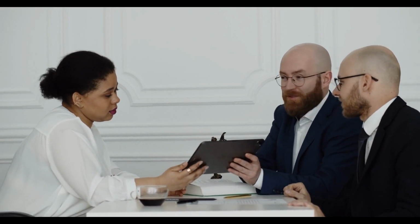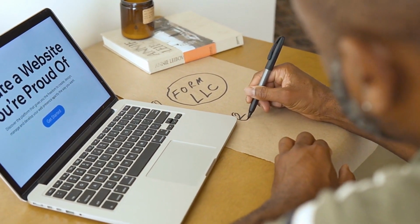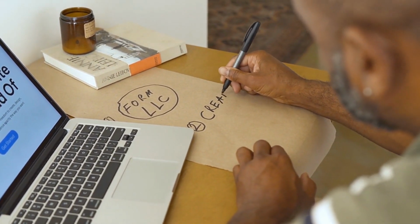Here are some tips for reserving and registering your LLC name. First, conduct a thorough search on Sunbiz to check availability. If you find an available name, consider using the Hold Secure option to reserve it while you complete your LLC formation. Be mindful of potential trademark infringements and consider securing a matching domain name for your business website.